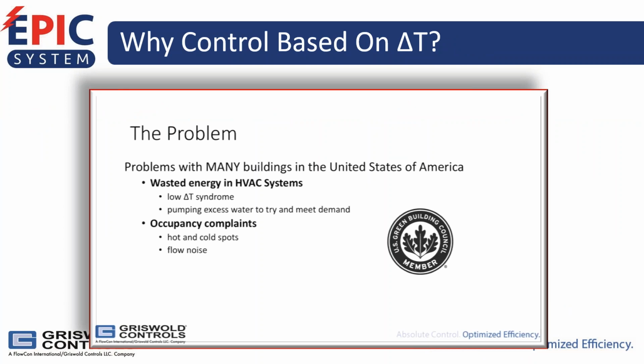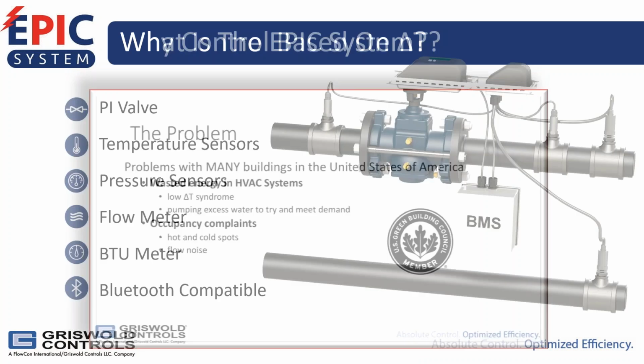This slide is from a previous training session we've done and identifies why delta T control is so important. The problems, as identified by the U.S. Green Building Council in buildings in the United States, are wasted energy and occupancy complaints. And within the wasted energy category is the root problem, low delta T syndrome. So the core problem is acknowledged by most in our industry. Low delta T means the temperature difference across the heating or cooling equipment is low, and this impacts the efficiency of the equipment, and it also impacts the pump energy.